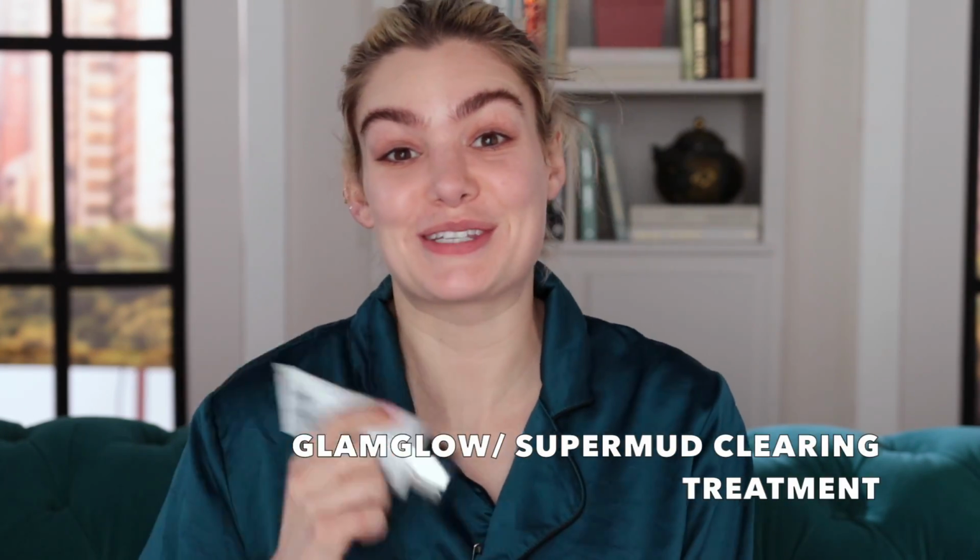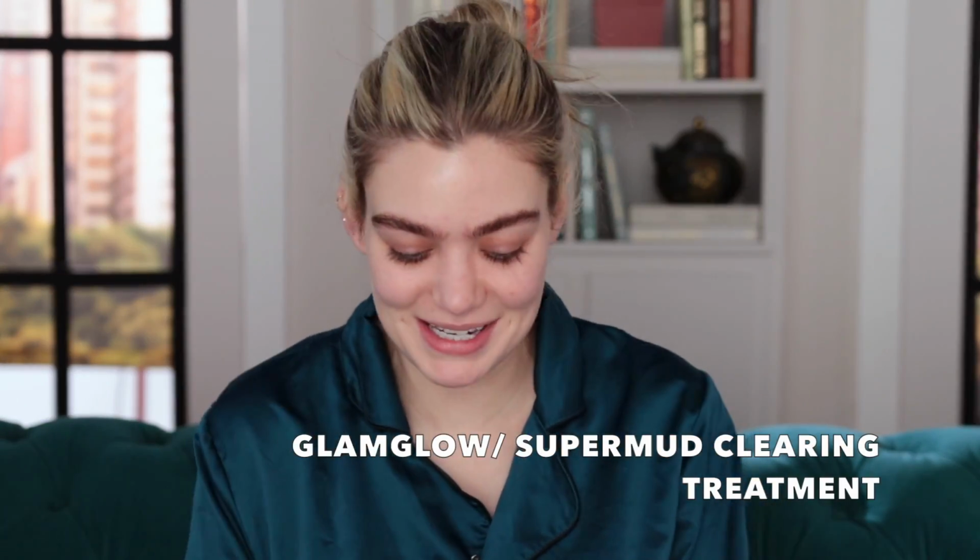So nighttime is when I would do any sort of face mask. We're gonna do one today. Face mask time. I do a lot of face masks. I do a face mask probably 4 times a week. I'm shaking this one up. This one is from GLAMGLOW. It's their SUPERMUD clearing treatment.